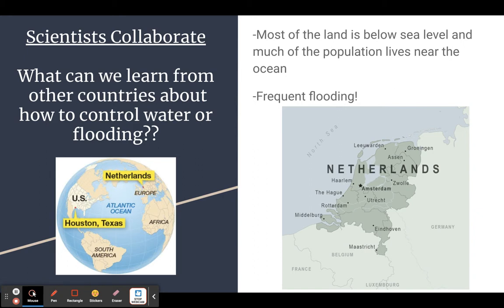It was in your article, but I want to point them out. So the first example, and these are all of different places that happen all over the world. But if we look on the globe here, here's the U.S., here's the Netherlands across the Atlantic Ocean. It's in Europe. So close to it are Belgium, France, and Germany. But here's a country that not only has a ton of rivers, it's super low. The sea level is really low. So that means that most of the land is below the sea level. So it's really low elevation, and a lot of the population lives along water areas, and it's a frequent flooder. So if there's anywhere in the world that could teach us about how to prevent and lessen the floods, it would be the Netherlands.